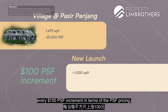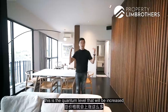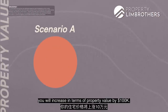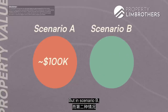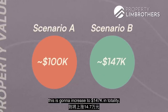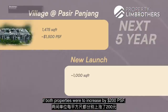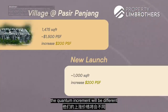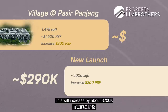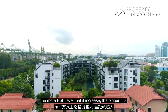Every $100 PSF increment in terms of the PSF pricing, this is the quantum level that will be increased, which in scenario A, you will increase in terms of the property value by $100,000. But in scenario B, this is going to increase by $147,000 in totality. Let's just imagine the next 5 years on a hypothetical scenario, if both properties would increase by $200 per square foot, the quantum increment will be different because this will increase by about $290,000. This will increase by about $200,000. In terms of quantum value, the more PSF level that it increases, the bigger it is.